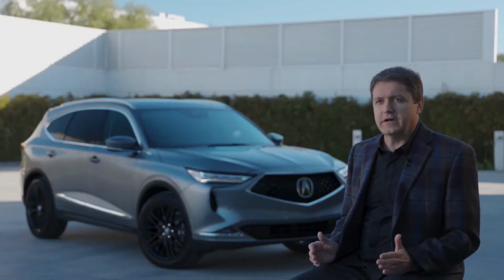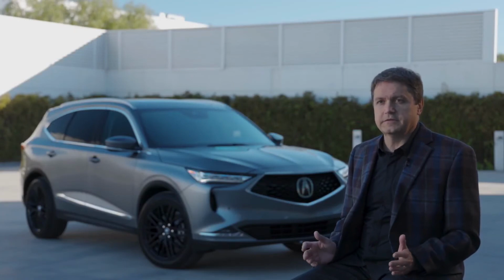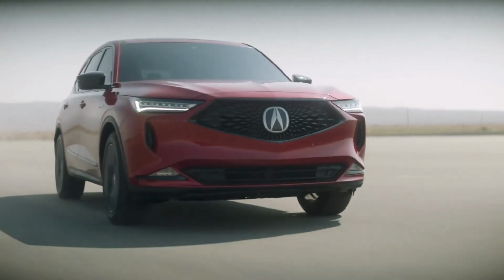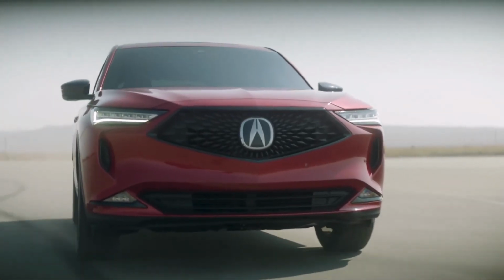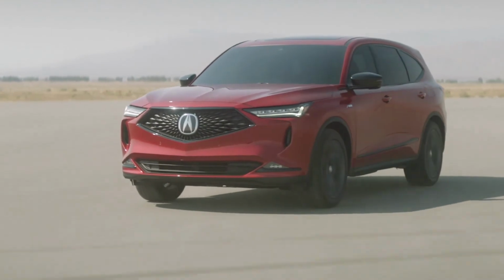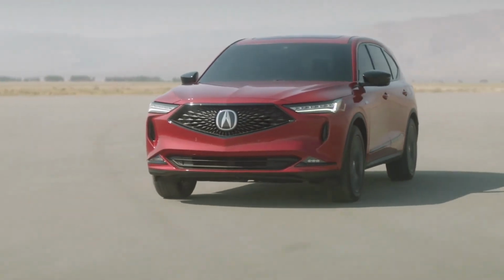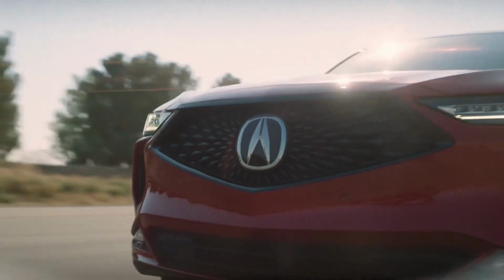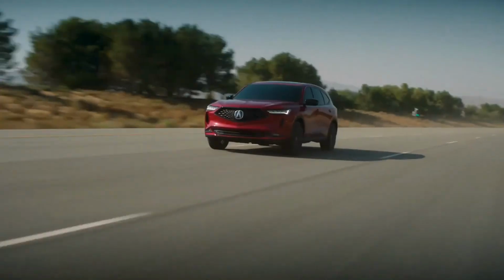Another area that stands out on the new MDX is the sculptured front bumper. We tried to create a very interesting, very unique front end with a very sculptured body and very interesting styling elements that create this powerful and also very aggressive stance, but at the same time they are very refined and prestigious.